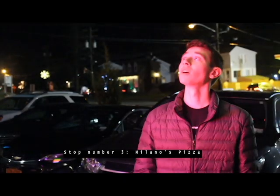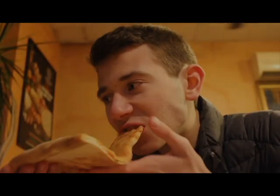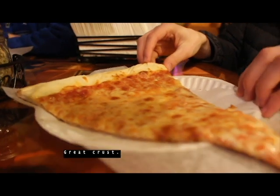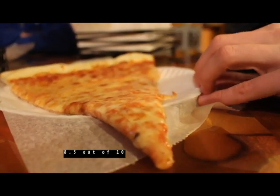Stop number 3, Milano's Pizza on Middletown. Let's head on in. So just came from Milano's Pizza. I gotta say, best pizza yet. It was doughy, which I like, really good cheese, great crust, and I think it's a top one so far. I would give it an 8.5 out of 10. Let's keep searching.